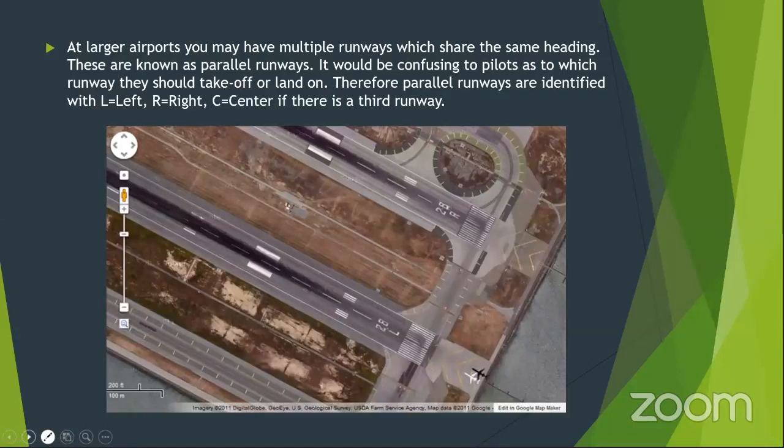At larger airports, you may have multiple runways which go the same heading. These are known as parallel runways. It would be confusing to pilots as to which runway they should take off or land on. Therefore, parallel runways are identified with letters: L for left, R for right, and C for center, if there's a third runway. As you can see here, runway 28 left and runway 28 right.